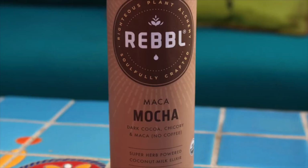Another beverage I want to talk about, I taste tested this with Eric and Nicole from More Salt Please. I'll link that taste test video down below as well if you'd like to see it. The brand Rebel makes the most amazing Maca Mocha. It's coconut milk based. It's so creamy. It has really deep chocolatey flavor. All the ingredients are really good. They have fancy herbs. I don't know, man. I'm not into superfoods really, but all I know is this tastes so good.